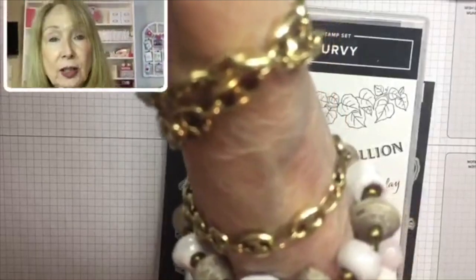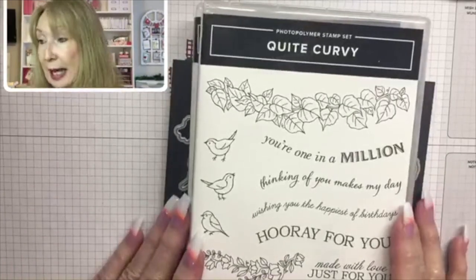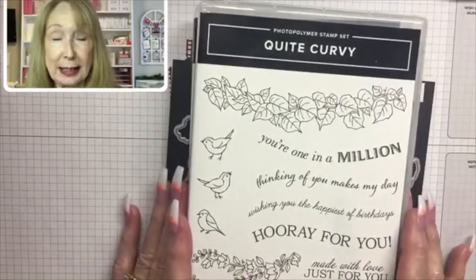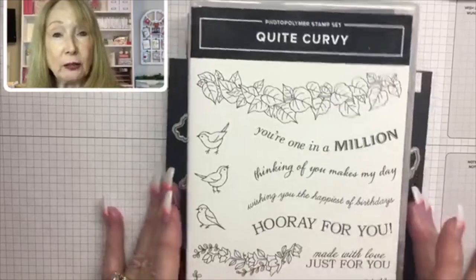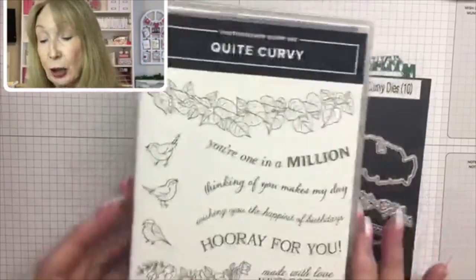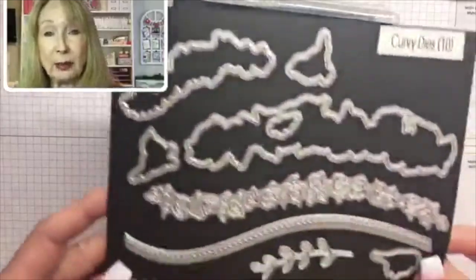I'm going to just turn this up a little bit, see if you can see me more. So they've released this one suite early, and we've already gotten it. I was just able to order just a couple days ago. And you're going to be able to order on November 3rd. Really, it's like an early release ordering. And it is fun. And I'll show you why it's called the Quite Curvy Variety Bundle.